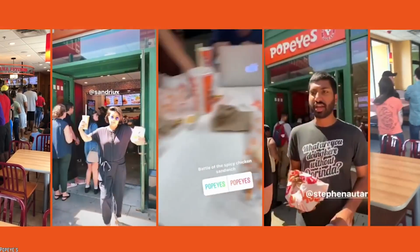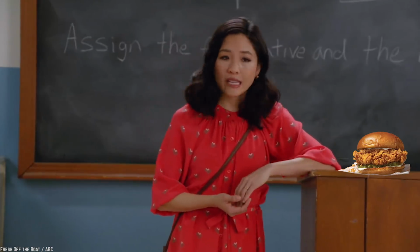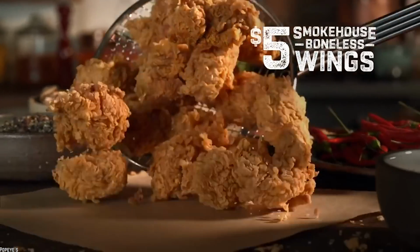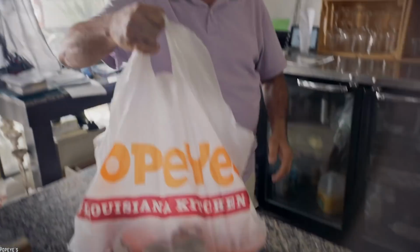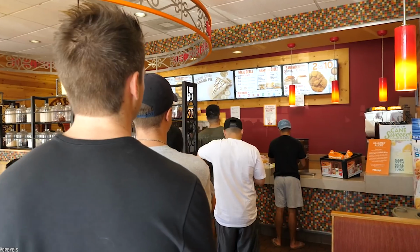Soon, social media picked up on the chicken vibe, and people started to debate which chicken sandwich was better, the new Popeyes one or the ever-popular Chick-fil-A. Surprisingly, it was Popeyes that was winning the battle. The general consensus was that Popeyes' chicken sandwich was simple yet delicious. The people liked it so much that Popeyes ran out in 2 weeks.